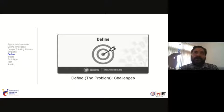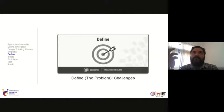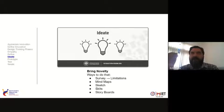So this is one of the important phases, in which, in the empathy phase, we try to understand what different problems stakeholders are facing, right? And then we try to articulate the specific problems which could be worked out. We need to limit down the scope of the problem as well. After identifying the problem, we need to ideate upon it, and we need to bring novelty into it.